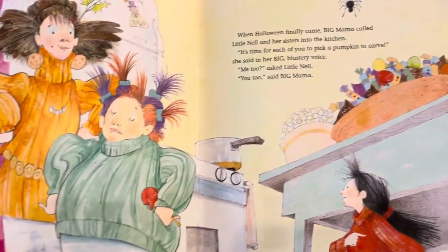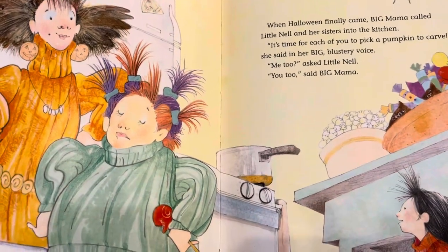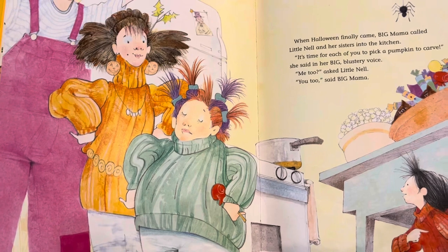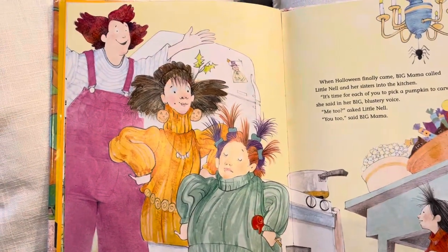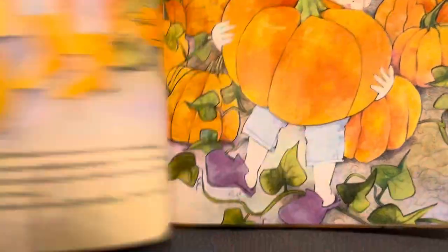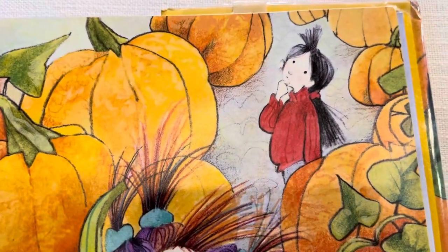When Halloween finally came, Big Mama called Little Nell and her sisters into the kitchen. "It's time for each of you to pick a pumpkin to carve," she said in her big, blustery voice. "Me too?" asked Little Nell. "You too," said Big Mama. Where's the mama? Little Nell. Pick that one. She picked a long one. And look, Little Nell's thinking.